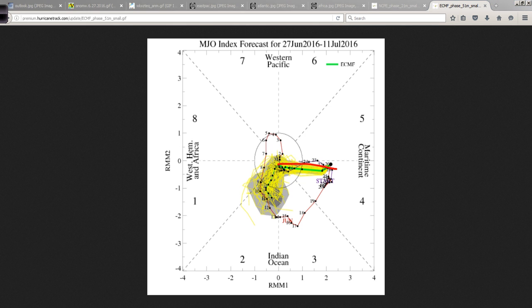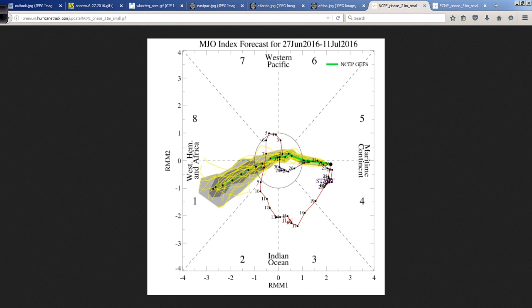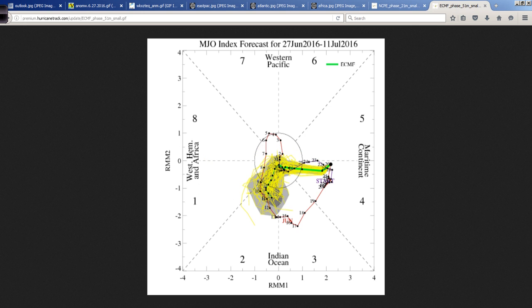It comes in, and then it makes, what would that be, a left-hand turn, right? And goes into the phase that would more favor, maybe Africa, maybe more the Indian Ocean, really. This is Western Hemisphere and Africa, these different phases. And so that's quite a contrast there. The GFS saying, hey, favorable conditions coming towards mid-July, and the ECMWF won't have any part of that. So this will be interesting to watch.